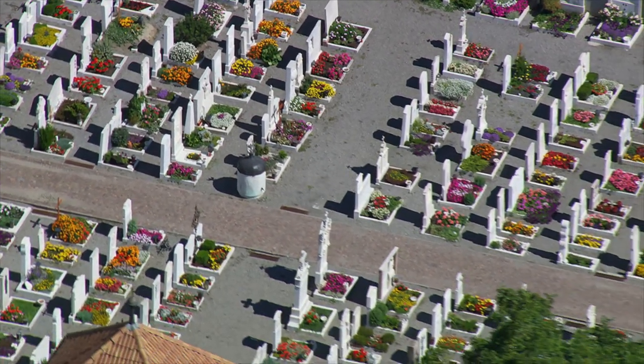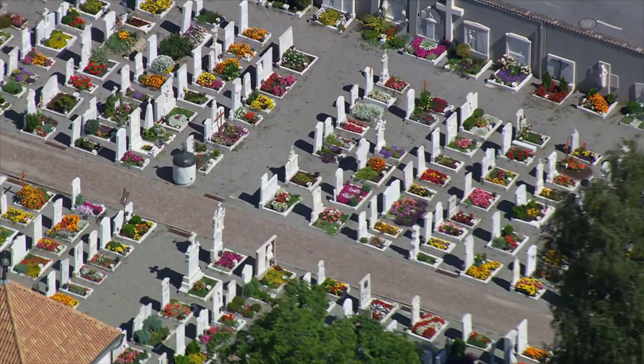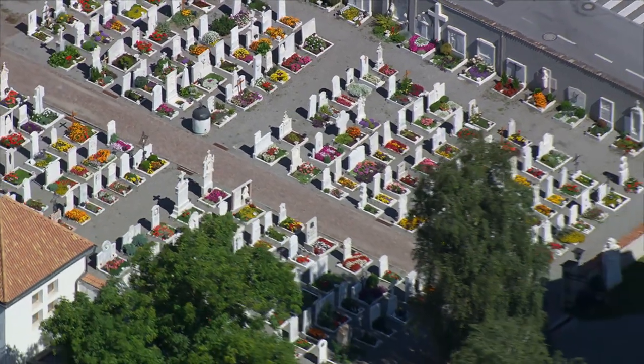And even in the local cemetery, white marble abounds. Every gravestone was made by a local sculptor.